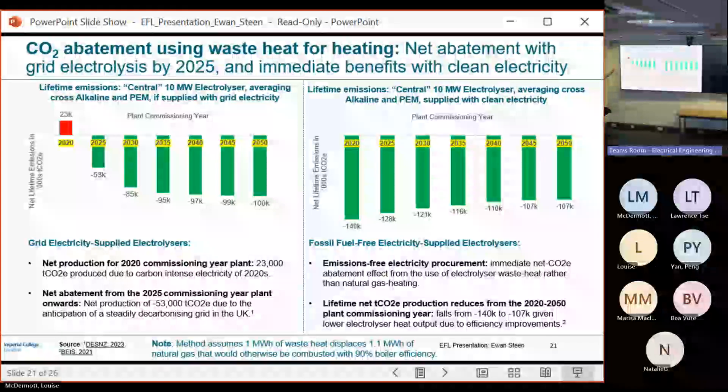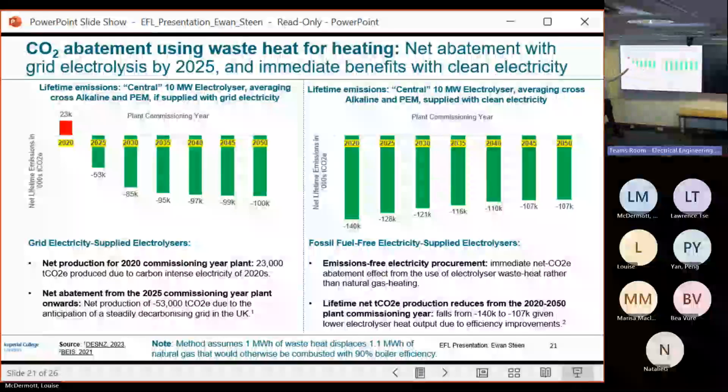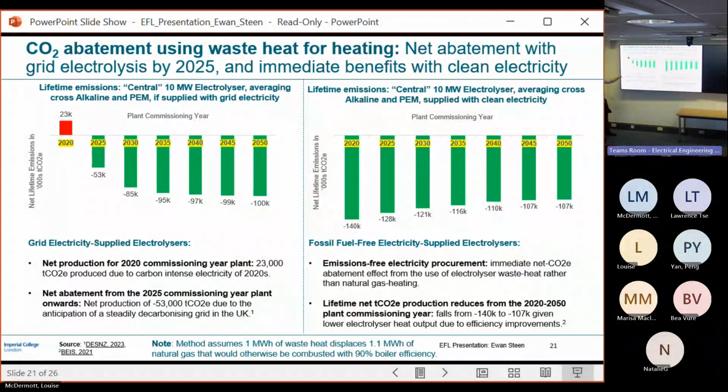This chart here is showing the net lifetime emissions produced by an electrolyzer that is 10 megawatts, that is a grid-connected 10 megawatt electrolyzer running at 85% load factor during its lifetime. So these are all the commissioning years that I studied. For the 2020 year, it's actually producing more emissions during its lifetime than it's displacing if it sells its waste heat. And that's because of the carbon intensity of the UK grid, which is captured very significantly by a 2020 year plant. But according to DESNZ's projections for the decarbonisation of UK electricity, you can see from 2025 onwards, there's less influence of carbon intensity of electricity coming to 2050. And from 2030 onwards, you're getting a much more significant abatement effect because you're displacing natural gas from heating.